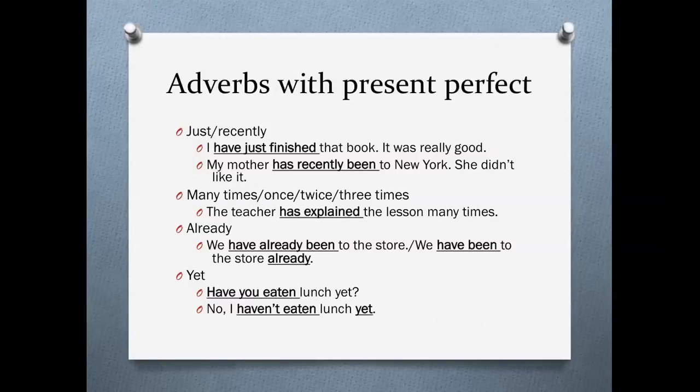I have just finished that book. It was really good. My mother has recently been to New York. Perhaps she went to New York last week. If she went to New York last year, that's not so recent, so I wouldn't use that adverb. For both of these adverbs, notice that it comes in between the verb. I have just finished. My mother has recently been. You cannot put the adverb anywhere else in the sentence.